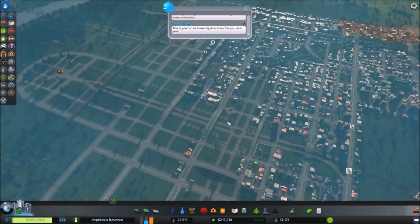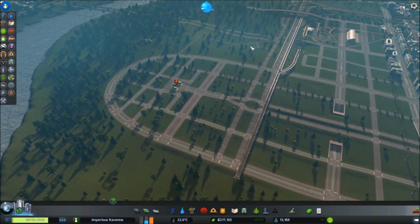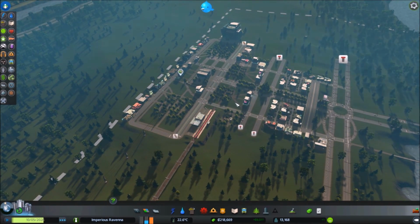Still have to put the pathways and stuff in here. Gosh, we have so much to do with this city, you guys. And then holy heck, we have so much to zone over here. Oh. Alright, stop getting distracted. It's like, boy oh boy.